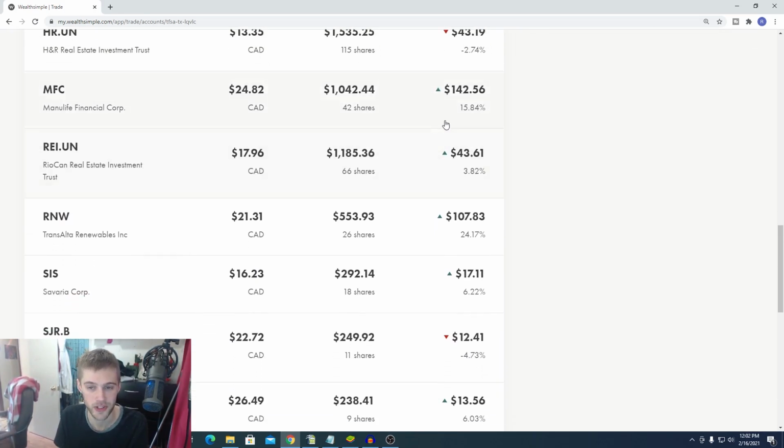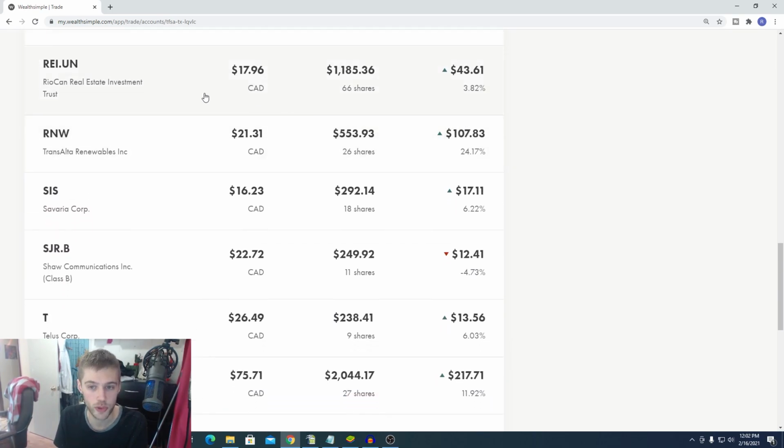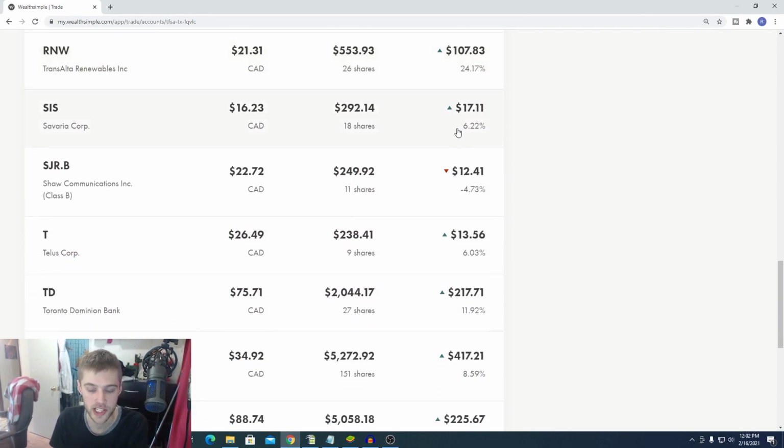Next up we have Manulife, which is probably one of my best performing stocks and also one I hold a lot of shares in. We have about $1,000 in Manulife, currently up 16%, so quite well. RioCan is doing pretty decent at a 4% gain, actually a pretty decent recovery. Then going down, we have TransAlta Renewables, currently still up 24%. So once again, renewable-based companies are doing really well. Severia Corp is up 6% after getting a bit of a dip, but it looks like it's starting to recover, which is pretty nice.